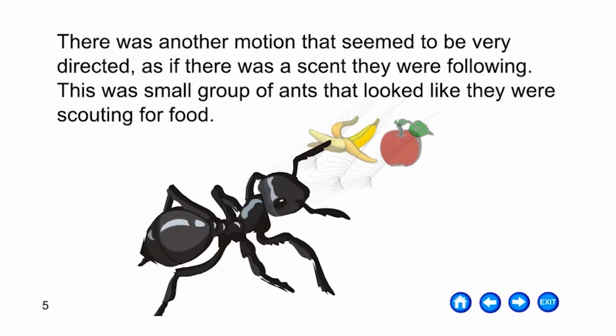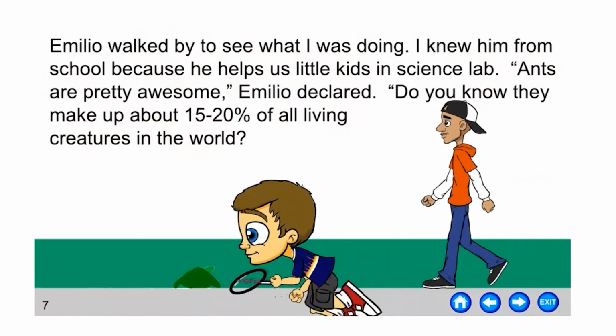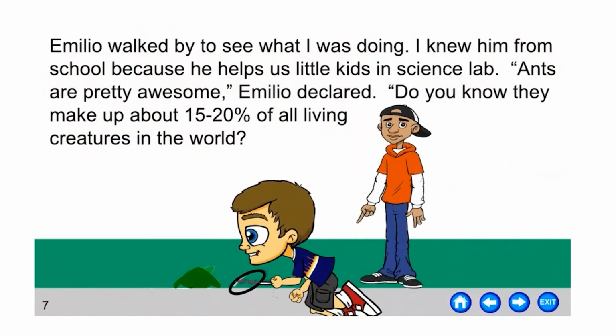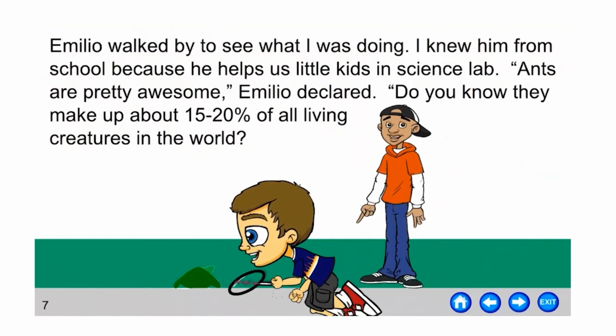There was another motion that seemed to be very directed, as if there was a scent they were following. This was a small group of ants that looked like they were scouting for food. Some ants would greet each other by touching their antenna and then continue on their way. The ants would continue walking even if it meant going up over an obstacle. Amelia walked by to see what I was doing. I knew him from school because he helps us little kids in science lab. Ants are pretty awesome, Amelia declared.